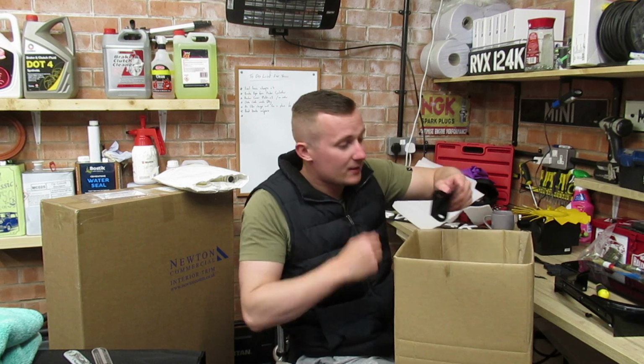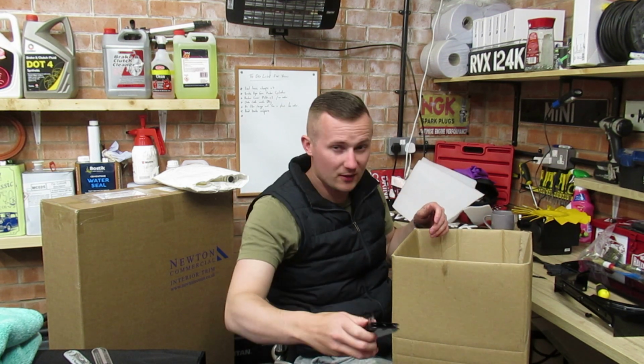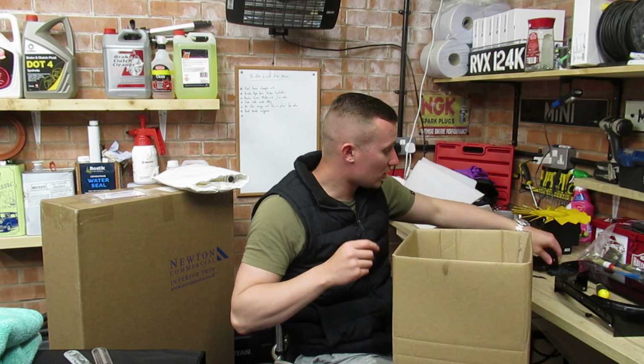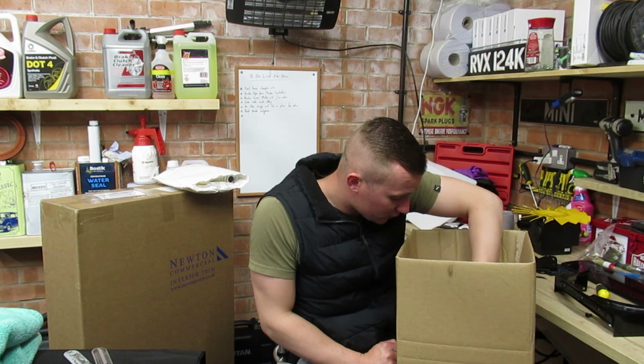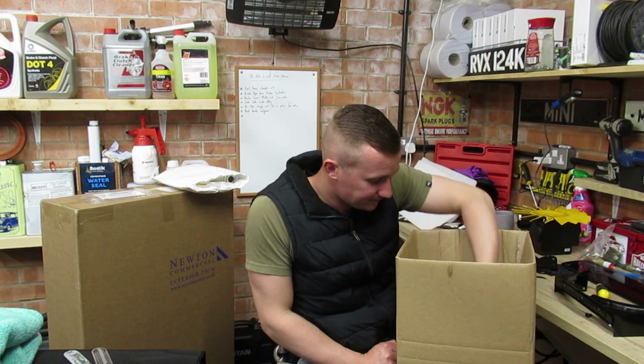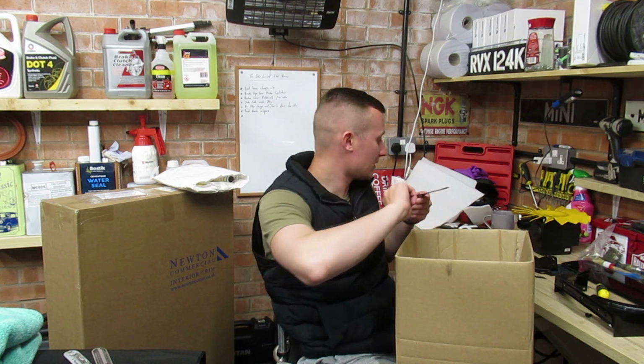What else have I got? Seat brackets as well. Those are just miles better now. I'm not sure you can see that on camera, but you'll see it in the coming videos, them getting put in place. So I had all 4 of those done. I'm not going to get all 4 of them out the wrapper. Also the radiator top mount as well, I've had that finished, so that's been done.